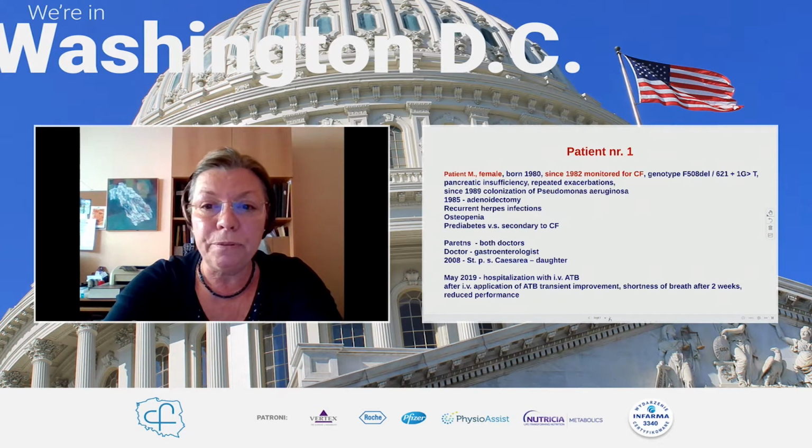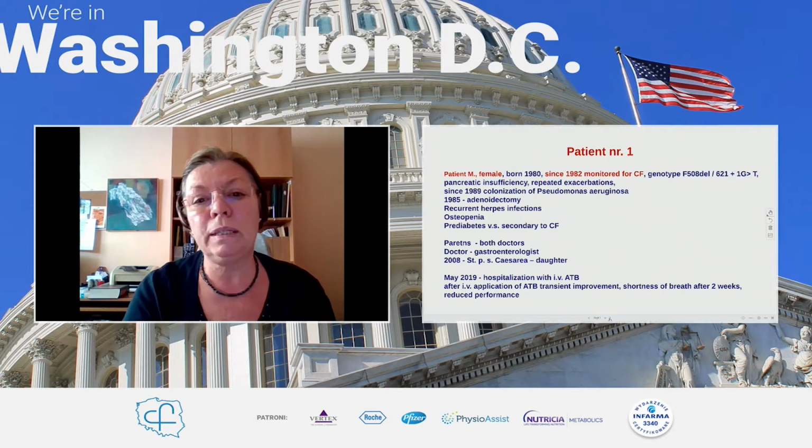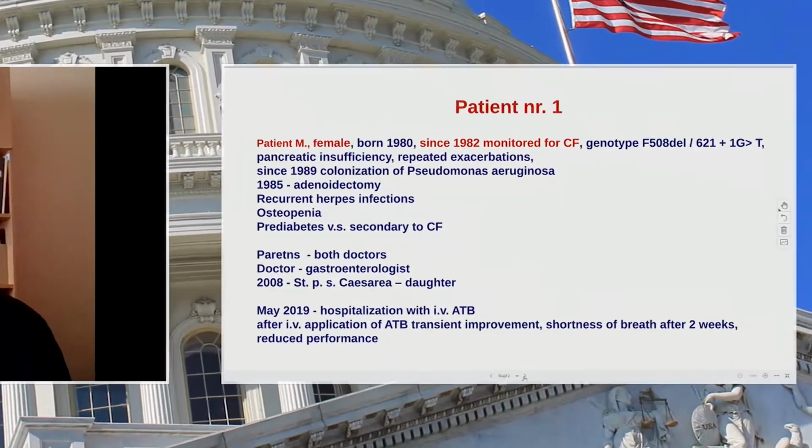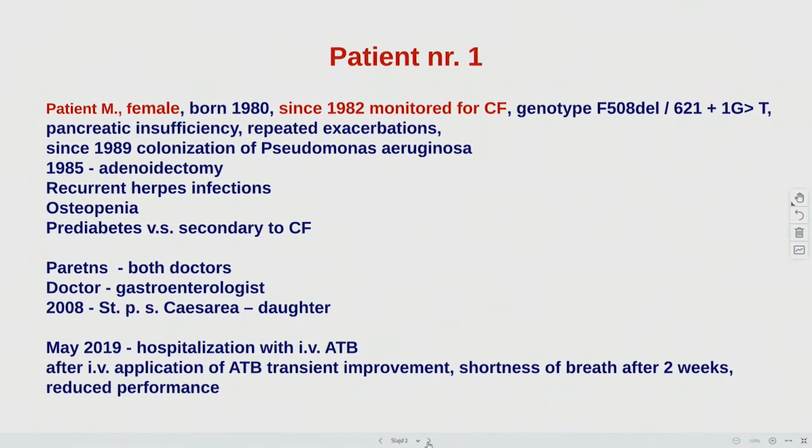So I prepared two patients. Patient number one is a female born in 1980. Since 1982, she was monitored for CF. On the first slide, you can see the normal history of a CF patient. And from the family history, you can see both parents of my patient are doctors. She is also a doctor.